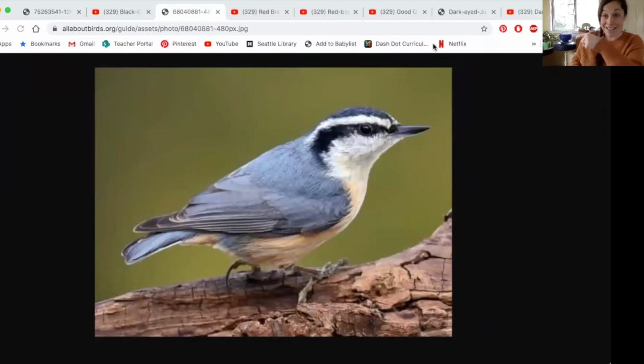Here is our next bird. This is the one that tried to trick us in our bird tracker when we were looking for the black-capped chickadee. You can see it has some similar markings on its head, has some black and white on its head. But what is different about it? How can you tell this bird apart from the chickadee?